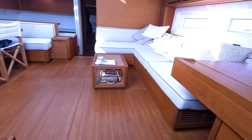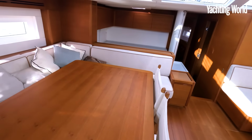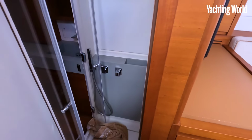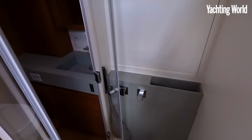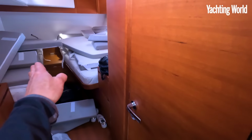ensuite there. And then this version has the fourth cabin, which means that if the crew or guests that are in that fourth cabin would be, that's why there's also this day heads access into the shower area, and that heads in there. Separate access from this aft cabin as well.